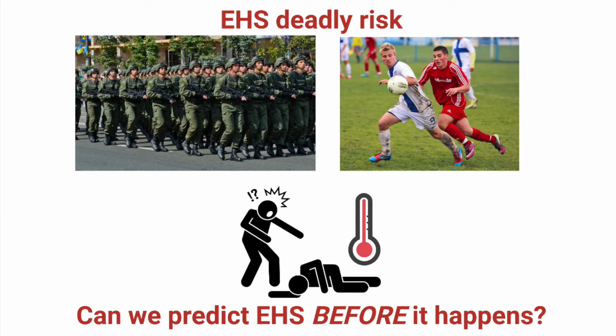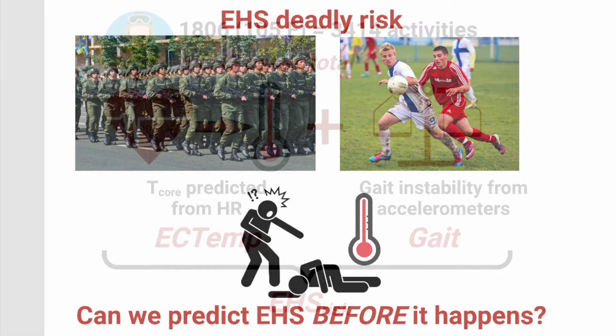The best clinical treatment for EHS is rapid cooling, ideally from immersion into cold water. Again, for soldiers, this can be challenging in a mobile battlefield, highlighting again the need for prevention. The two symptoms common to EHS are high body temperatures and also loss of coordination due to the changes in the central nervous system. So is it possible to predict EHS onset from measuring these two variables?